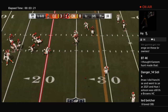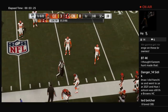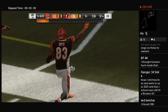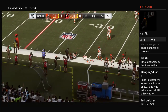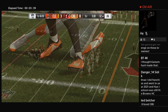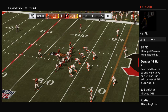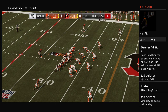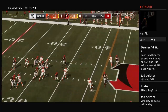Dalton. And the catch made. It's Tyler Boyd. And he's got it past the 30 before he's hit and dropped. Solid way to start the drive. 13 yards, picking up the first. From the 32 now, here's 1st and 10. On 1st and 10, here's Andy Dalton.